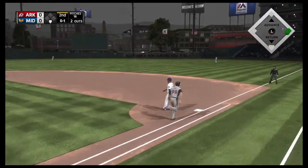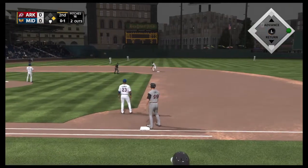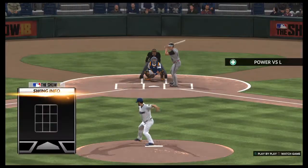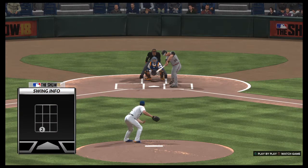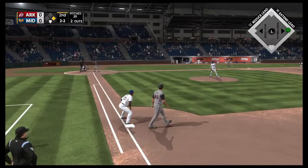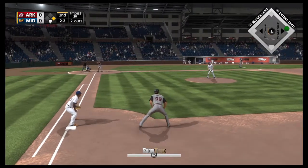And there's a line drive, base hit to left field. So the two out base hit and the top of the inning is still alive. Check the outfielders here. Wow, I'm shocked he even pulled the trigger on that pitch. He might have been fooled right there, but he was able to keep his hands back and scramble a good pitch for a base hit.